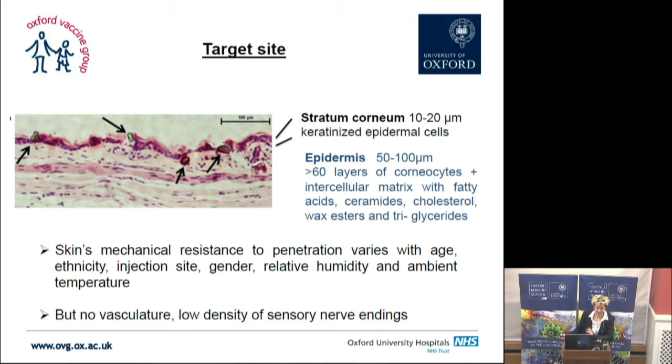It's important to know that the skin's mechanical resistance to penetration varies with age, ethnicity, injection site in the body, gender, even with the relative humidity in the room and the ambient temperature. So this complicates quite a lot the standardization of the equipment needed to deliver a vaccine at the right dose and at the right place in the tissue, as you can imagine. However, it's not insurmountable. The advantage, obviously, as I mentioned already, of epidermis delivery is no vasculature, so you should not be bleeding when you receive that vaccine, and a very low density of sensory nerve endings, so less pain.